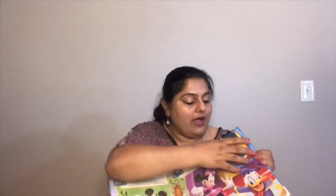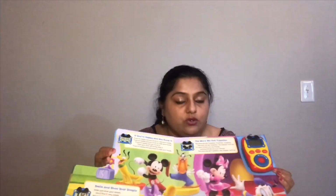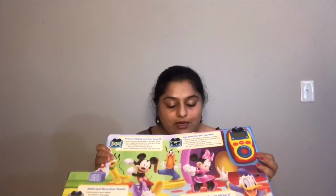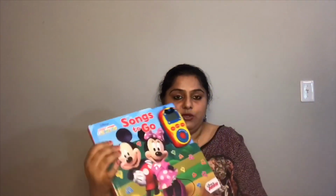I was keeping this remote as a toy in my diaper bag or travel bag, which she used to enjoy for some time. And I used to read her this as a book without this remote, because her concentration would get diverted and she would not be focused on the book, rather more interested in the remote. So if you try to introduce this kind of book early, take care that they are not more into the music, and just remove it before you read those.